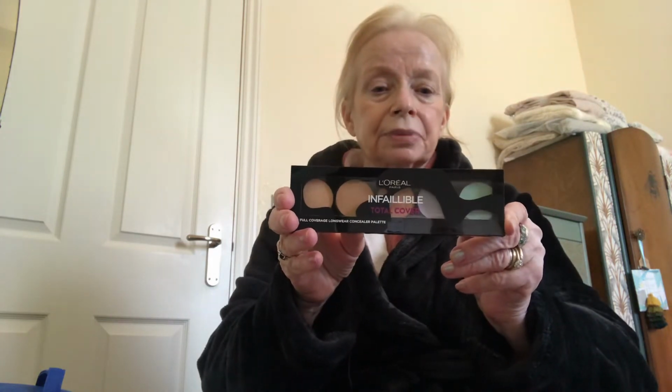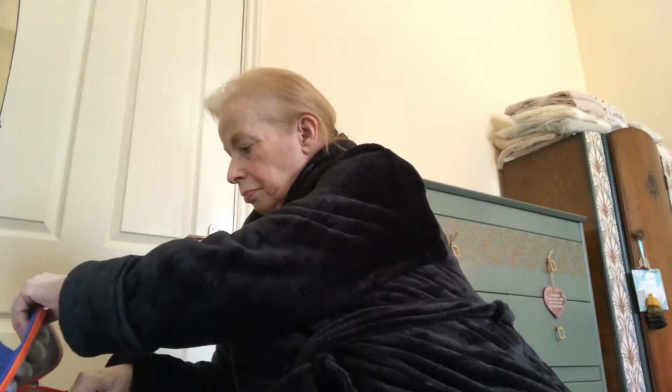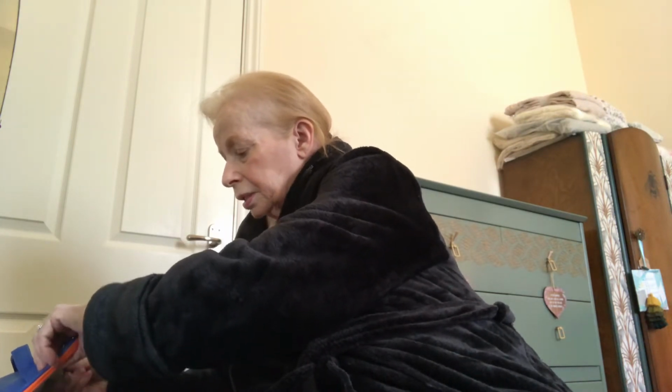Oh, the other thing I got was this, Infallible Total Colour cover. Again by L'Oreal, but again because it was inexpensive and a lot less than retail value. I just like bargains. So I'm just going to use what I normally use, and for the day I need to use a different mascara really, but this will do for now.